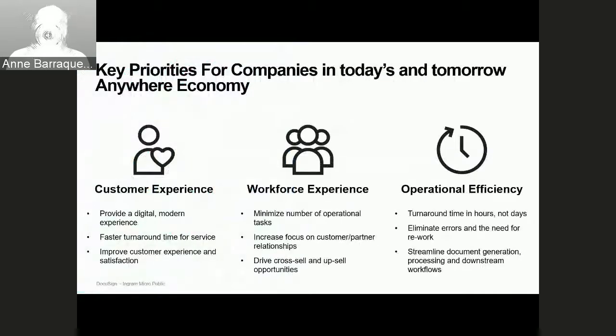So first of all, what I wanted to tackle is the priorities for all companies today. We've been through a pandemic, which obviously changed a lot of things, but going digital is not just about handling a pandemic. It was really about an acceleration in how to handle an anywhere economy. Today we see that customers are really willing to have a digital experience and to be able to access any kind of information in real time.